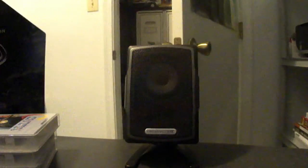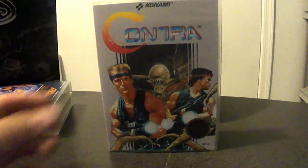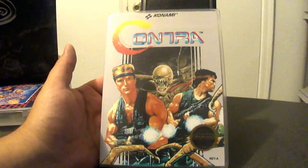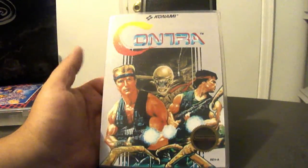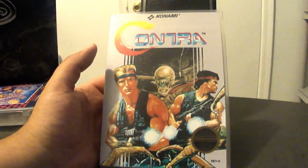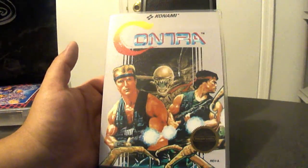The next thing, guys, I want to show you, I don't believe I've shown these, but I've been picking up these Nintendo NES cases. So pretty much what they are is just a case meant for Nintendo NES cartridges. Now, I've been debating whether or not to get these or to go ahead and spend the extra money to get the original NES boxes. But to be honest with you guys, money really isn't the concern. It's more like how I want to display these games, okay?